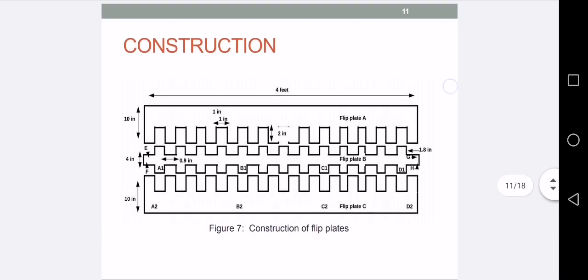The construction of a flip plate is shown below. The flip plate is the main crux of this project. If you want to build a flip plate, you have to know it would look something like this. So what is a flip plate? A flip plate is basically a rectangular metal sheet that has been cut in a specific design.